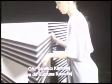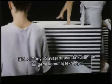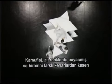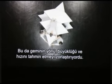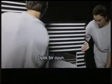The model of the pavilion reconstructed the missing facade information by applying dazzle camouflage technique to its exterior. Dazzle camouflage, or razzle-dazzle, was a type of ship camouflage used during World War I and credited to the artist Norman Wilkinson. Dazzle consisted of complex patterns of geometric shapes in contrasting colours, interrupting each other at different geometric edges. This made it difficult to estimate the ship's direction, size and speed. A game of optics, a tactical trick to control appearances.